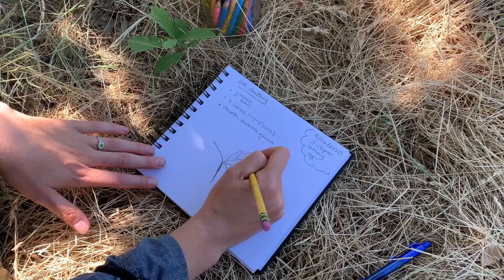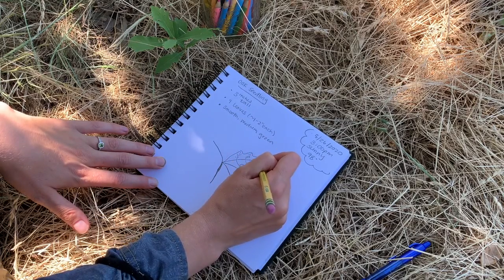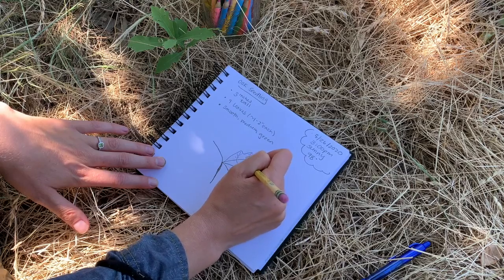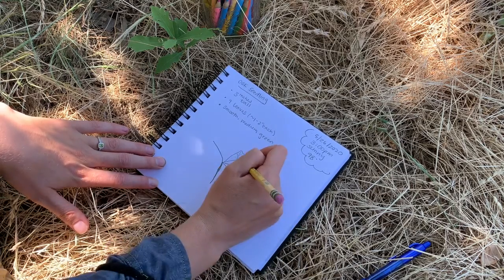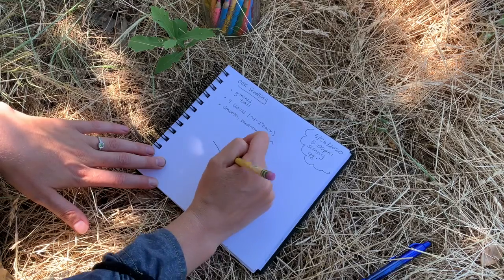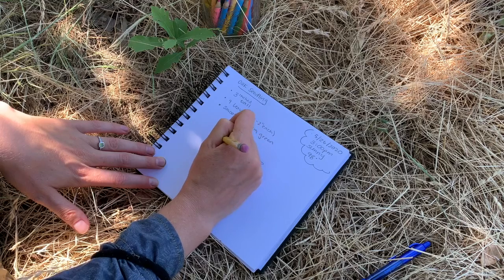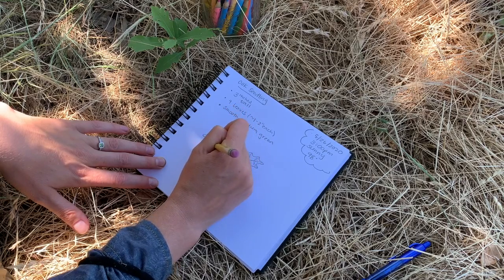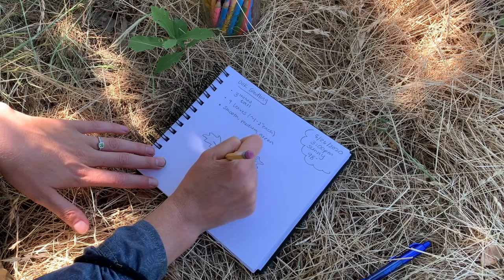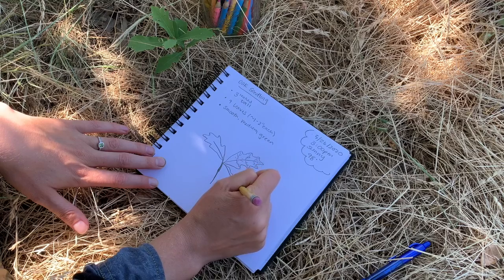So as you're nature journaling, just try and make it as accurate as you can, and it doesn't have to be perfect. This is a practice. That's a really good thing to remember when you're in your magic spot, that you are practicing spending time out in nature and getting to know your surroundings even better. So go ahead and keep doing that, just kind of eyeballing what your plant looks like, drawing as many parts of it as you can, and taking notes as you go.